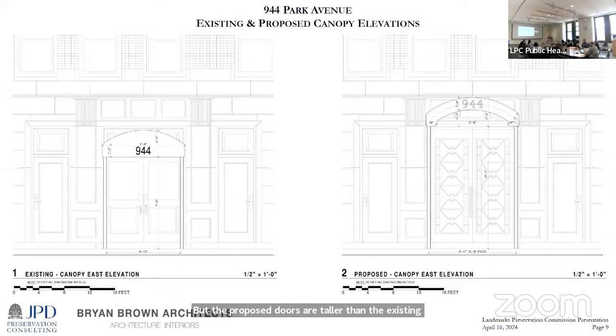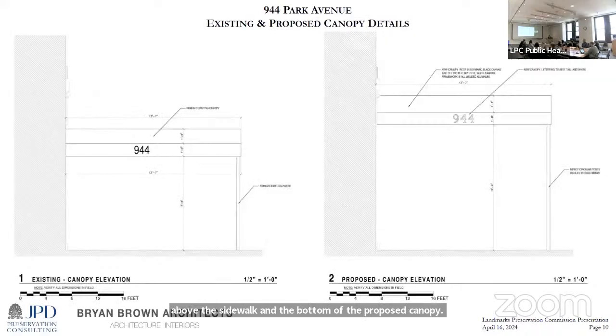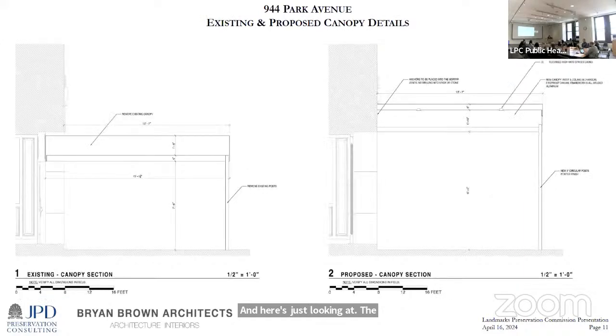And so for clearance purposes, the new canopy is going to have to be taller to clear that. The bottom of the existing canopy is 7'6" above the sidewalk, and the bottom of the proposed canopy is 10 feet above the sidewalk. And here's just looking at the proposed side elevation, proposed section.